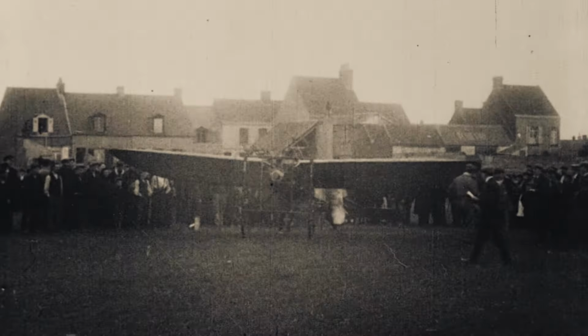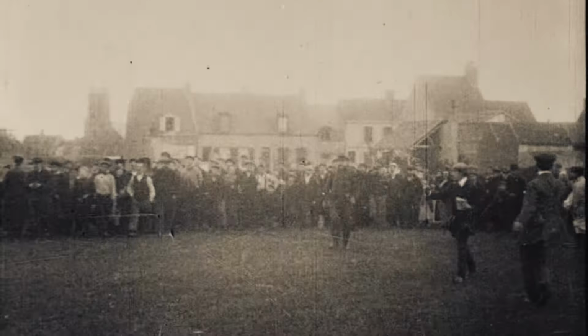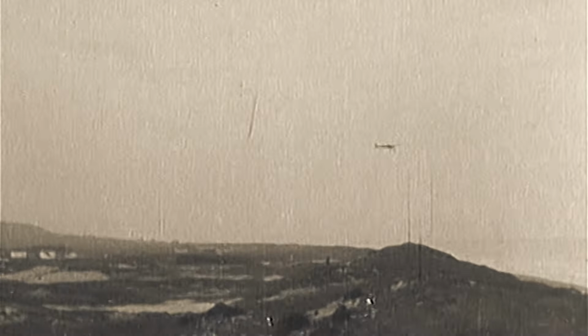The propeller is actuated. The engine starts. The Blériot XI dashes towards the sea. The French aviator rises slowly, clinging to his controls. He wonders if his plane will hold up.